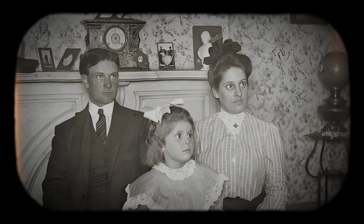Until you look closely, until you enhance the reflection, until you see what they saw. The boy who drowned in 1908, come back for his sister in 1910, standing between the family and the camera, drawing all their attention, marking them for the water. The photograph captured it all.